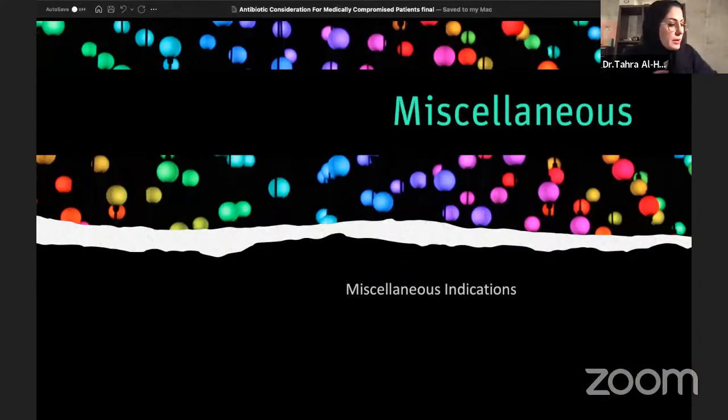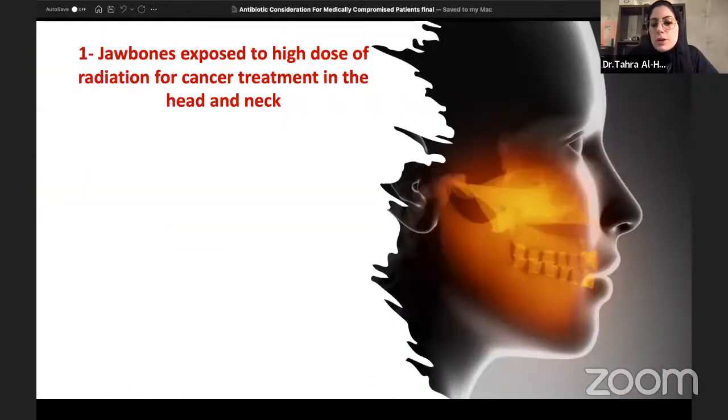Now, our third topic that we'll be talking about is miscellaneous, other types of indications for giving antibiotics. One of the cases that some dentists might have in their clinics.